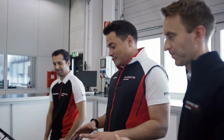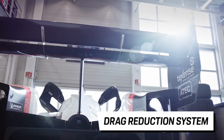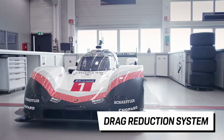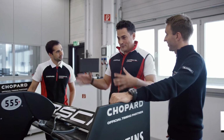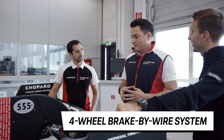Top 3, hydraulics. Yeah, big topic for us. The technical challenge and the time to get it all sorted was huge for us. We start here at the rear with the DRS system. So we have a movable rear flap on the rear wing and a movable trailing edge on the front diffuser. We also had something which the engineers loved, and I'm sure you guys did too: the 4-way brake-by-wire system, which allowed us to create some torque vectoring effects on the braking.